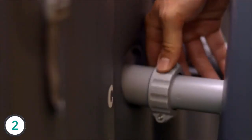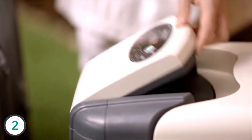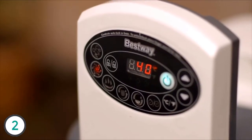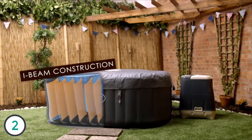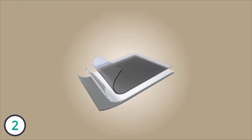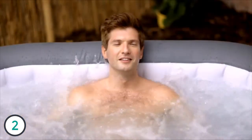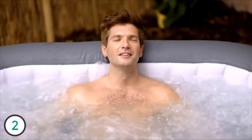Easy to set up and ready for water in just minutes, the Lazy Spa's rapid heating system heats the water up to a blissful 40 degrees. The I-beam construction is designed to offer superior structural stability. The inflated walls are constructed using Tri-Tech premium materials, providing the ultimate in durability and comfort.